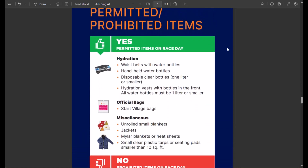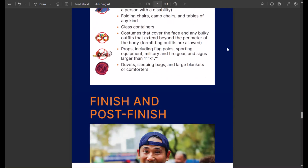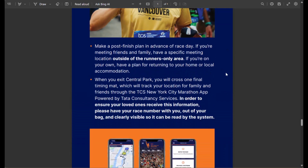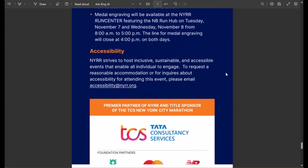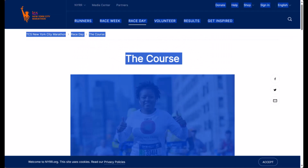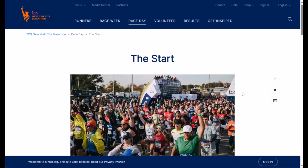Security over here talks about permitted and prohibited items, things like that. And again, you can read that on your own time. Finish and post-finish. This is that Marathon Monday that we talked about earlier. So again, just a lot of really good information, and it talks about some things leading up to the race that you should know. Now, the start. Here we go.